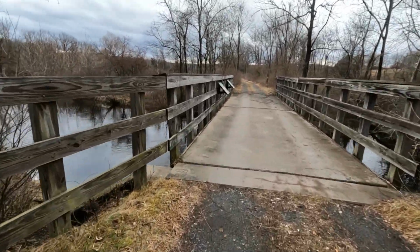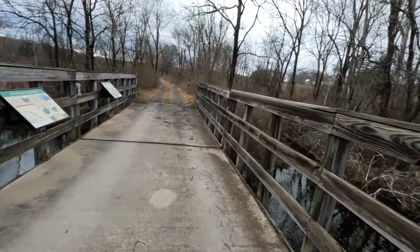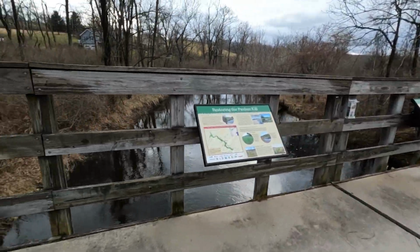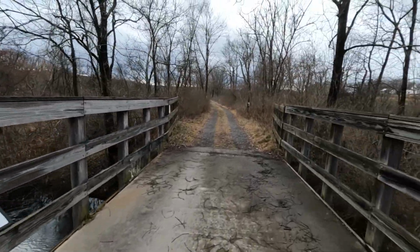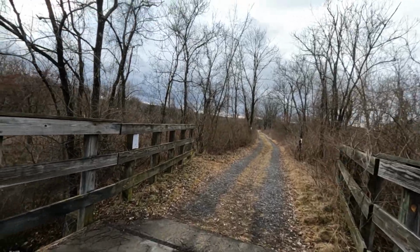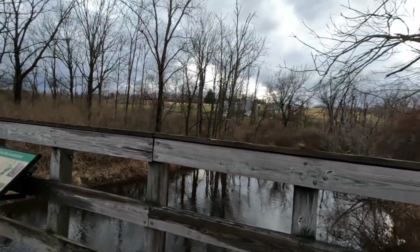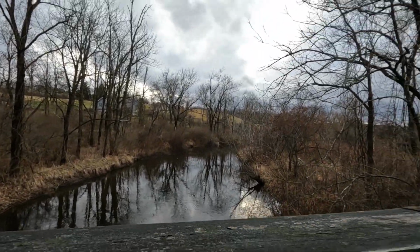And here's the river again, the Lackawanna's crossing. Isn't that something? Amazing. So it continues this way to Branchville. I'll do the sign another day. There's the river.